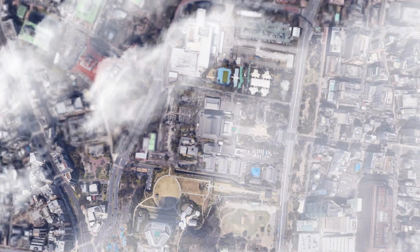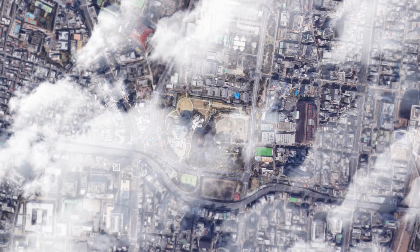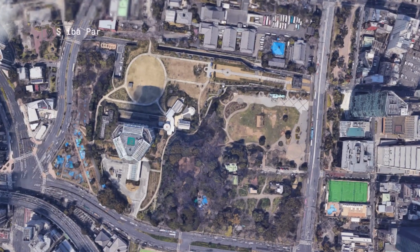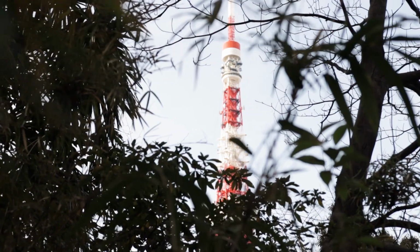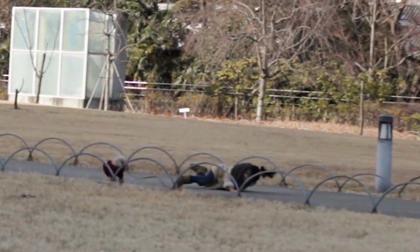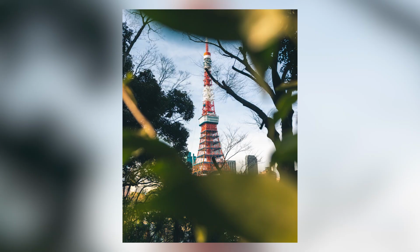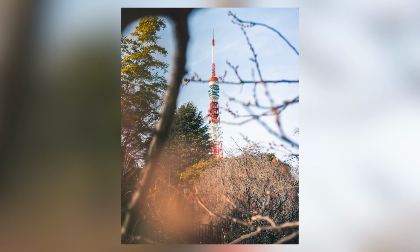And right next to Zojoji is Shiba Koen, or Shiba Park. It's just a nice little area where you can relax, bring your friends, bring your family, bring your dogs, wife, kids, husband, uncle, whoever you want, and just chill out. It's just a relaxing little spot. With places like this, again, you get this nice juxtaposition of the red Tokyo Tower with all the greenery from the nature that's at the park. So you can get this cool city versus nature, I mean it's faux nature, but whatever, type of thing going on there.